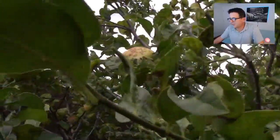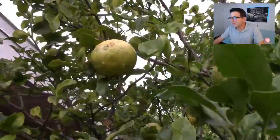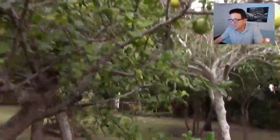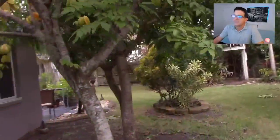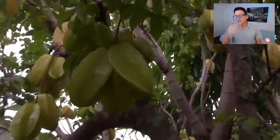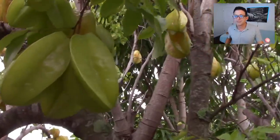And of course, got to go in for some lemon and starfruit cam. This time of the year, the lemon and starfruit cam action is red hot. In fact, right out of this window here is where that tree is.